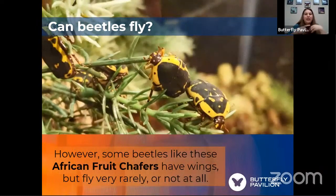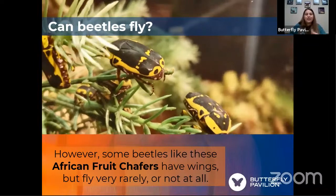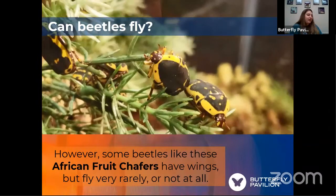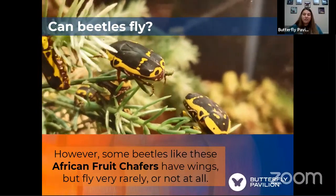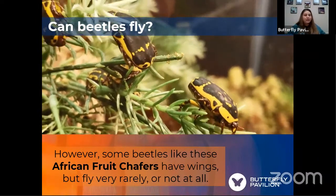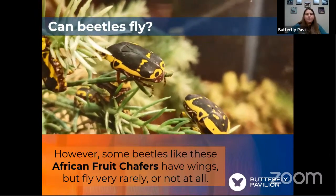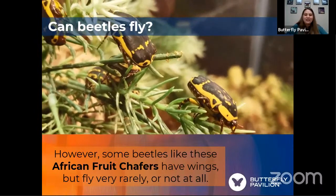So even though all beetles have these, a lot of them actually don't fly. Even though they can fly, they may choose to very rarely fly, or they might not fly at all. Some of them have the elytra closed all the time and can't fly. The darkling beetles that we saw here, I have never ever seen them fly because they are maybe a little too big or a little too awkward to open those elytra. But the African fruit chafers here, they do sometimes fly, but it's very, very rare. Most of the time you'll see them crawling around on the ground or climbing on some of their branches, like you can see them here.